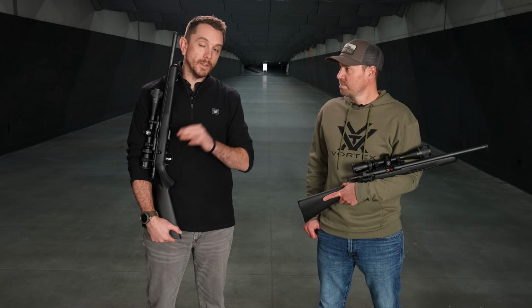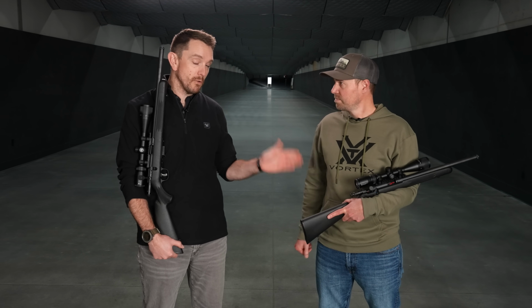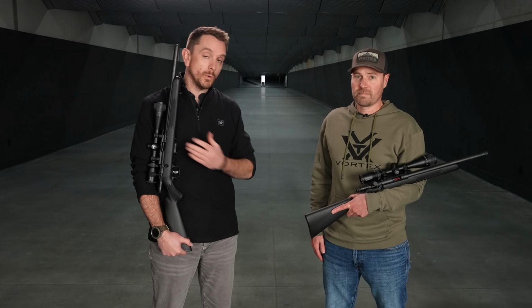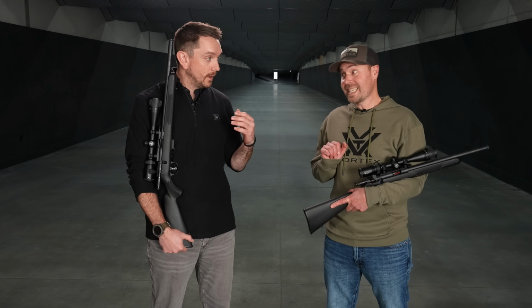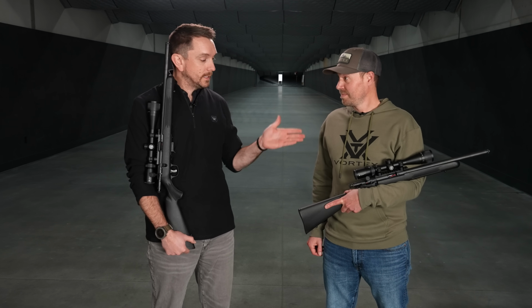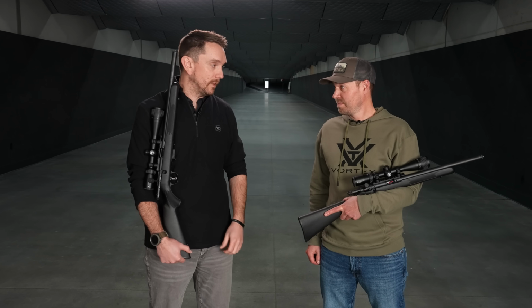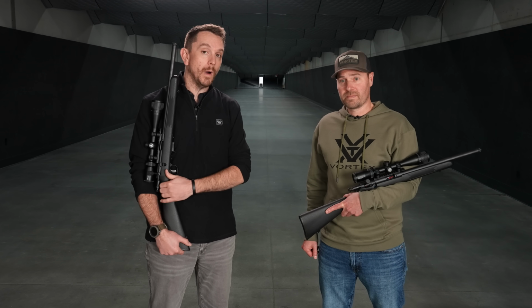.22 WMR, that's Winchester Magnum rimfire, versus .17 HMR, its progeny. Which one is the better Magnum rimfire cartridge? .22 WMR has been around for a very long time. 1959. Holy buckets. It spawned the .17 HMR, a very clever neck down to .17 caliber. 2002. An absolute crazy successful wildcat.